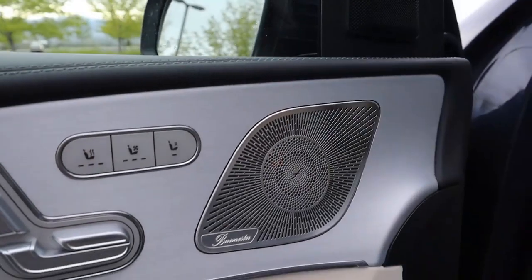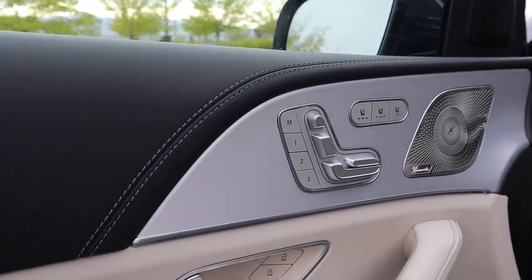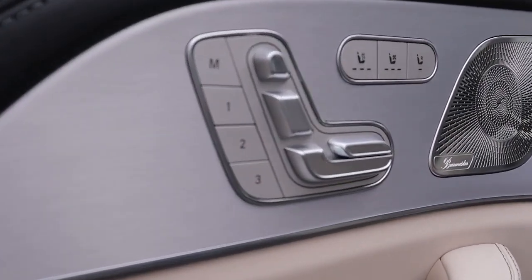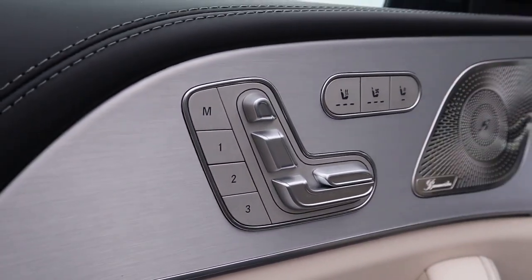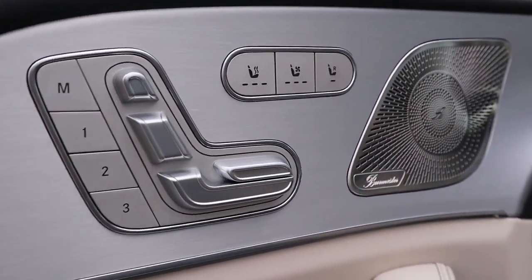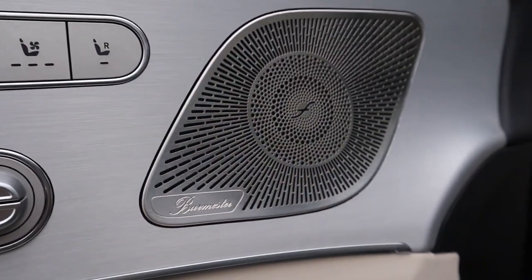You do have some really nice real aluminum trim all around the door panel. Now, you can get wood trim in a variety of different options as well. This particular one has the aluminum, and I think it fits well for the AMG trim level. You also have these aluminum buttons for your seat controls. You do have heated and ventilated seats, and then you do have a button to control the passenger seat if it's, you know, getting in the way, or maybe they're getting out of line.